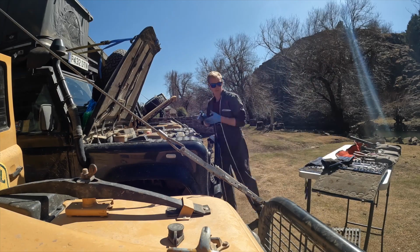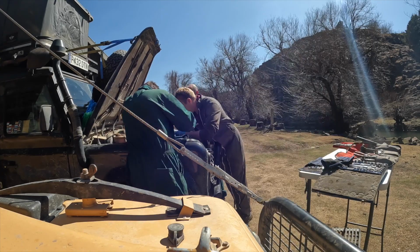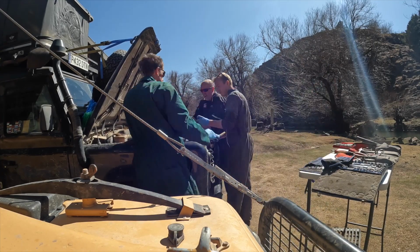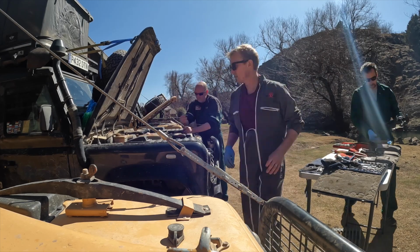After lots of ups and downs driving through Lesotho, we managed to make it to Semonkong, where we needed to do some much needed maintenance on all of the vehicles.